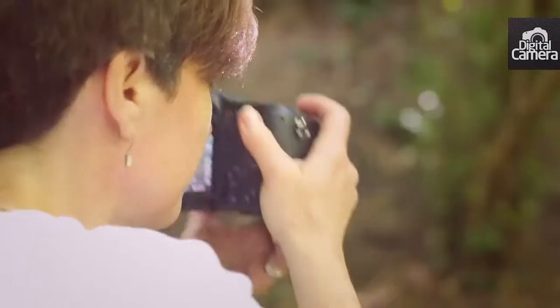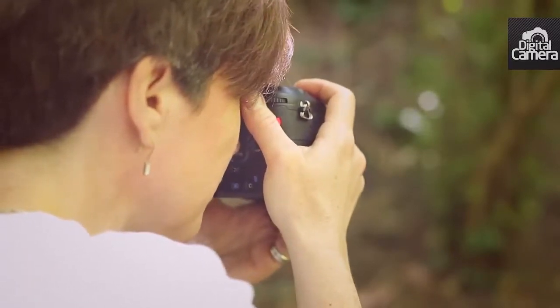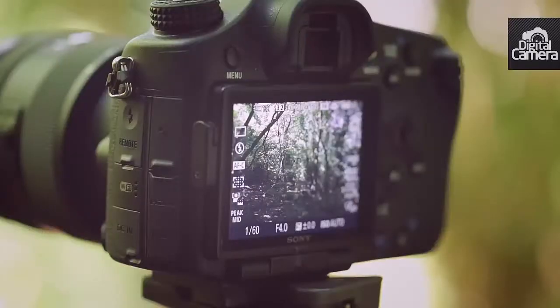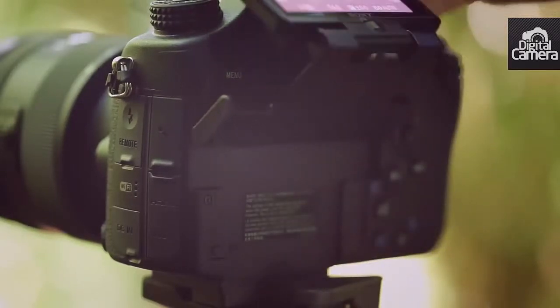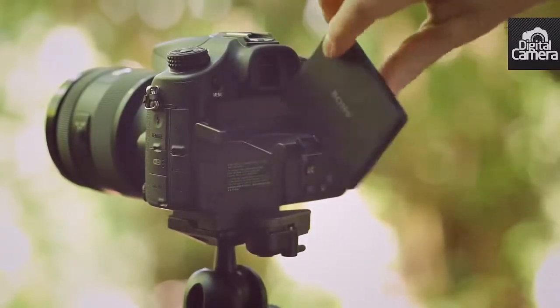It's the same 2.3 million dot device as found in the Sony Alpha 7 series of compact system cameras. And it's an excellent device, showing plenty of detail. And provided that the brightness is set to manual, it displays exposure as it will be captured. The image on the 1.228 million dot LCD screen is also nice and clear, but the articulating hinge seems a little overcomplicated and awkward to use at times. It's also a shame that the screen isn't touch sensitive.